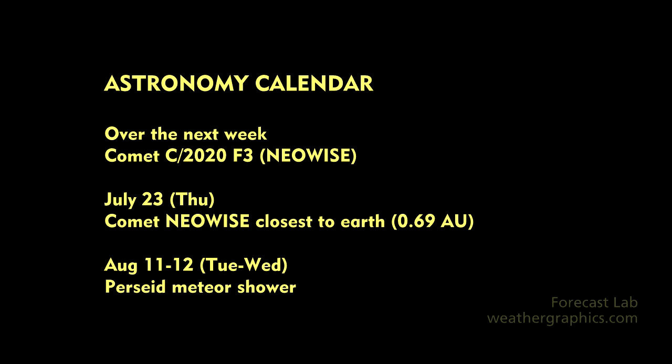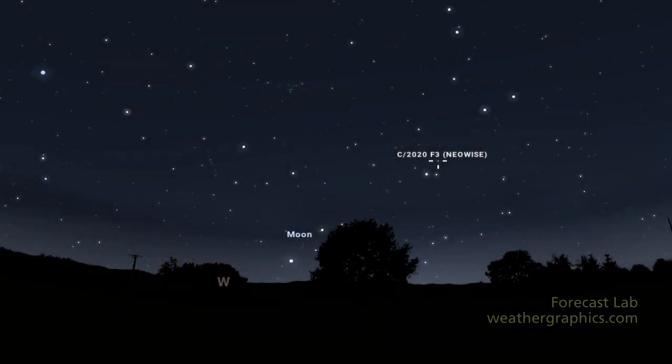And for our astronomy section, Comet Neowise is still out there. It is going to be at its closest approach tomorrow, Thursday. And there's what the sky will look like around 9:30 to 10 p.m. your time. We do see that the moon is starting to rise. It's going to be kind of a crescent, very low on the horizon. And as we go forward with each progressive day, the moon is going to be higher in the sky. It's going to cause more illumination, and it's going to interfere more and more with the comet.